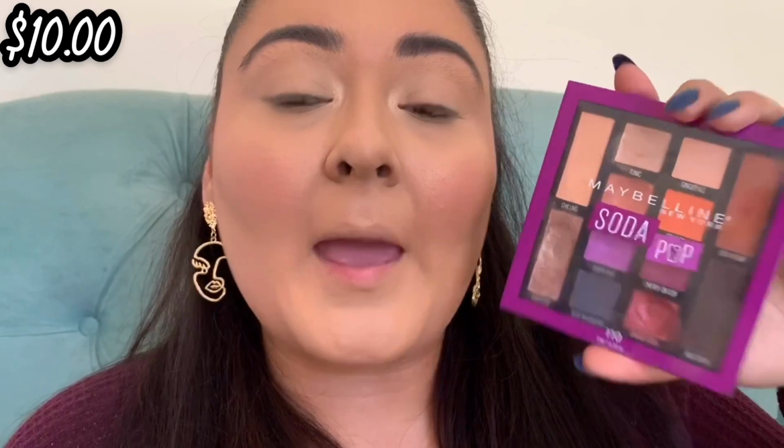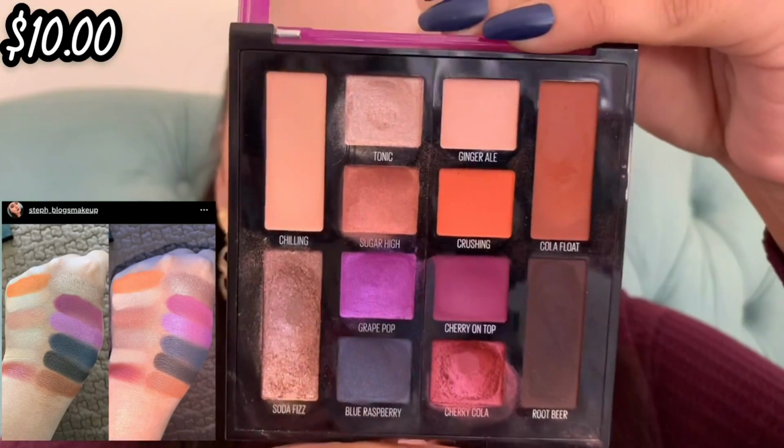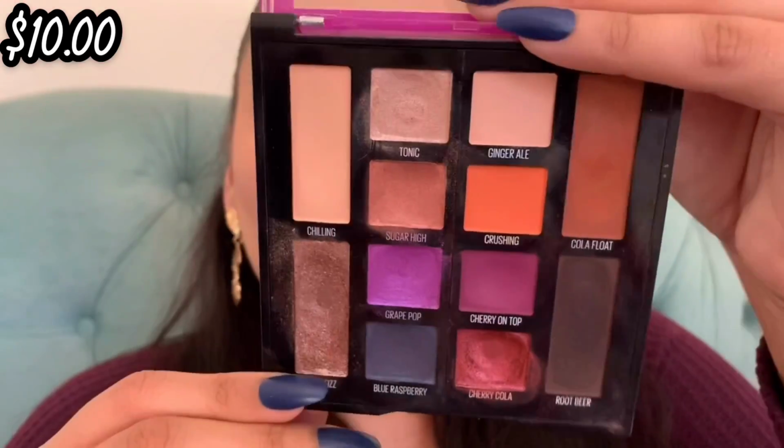Going into eyeshadow, and today we're using the Maybelline Soda Pop palette. I mentioned this palette quite a few times. I mentioned that this is perfect for beginners because it smells good, and it's just the cutest packaging ever.